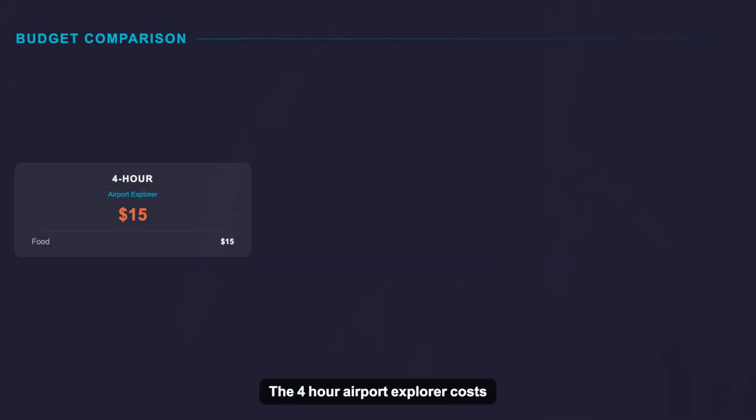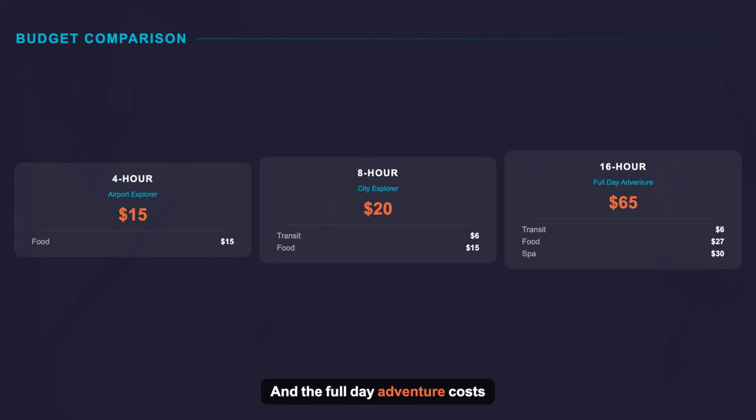Budget breakdown. The 4-hour Airport Explorer costs about $15 for one meal. The 8-hour City Explorer runs about $20 with metro fare and lunch. And the full-day adventure costs around $65, including transport, 2 meals, and the spa.